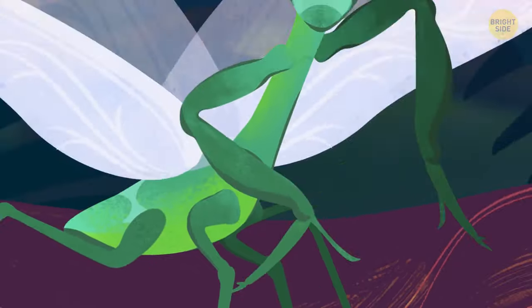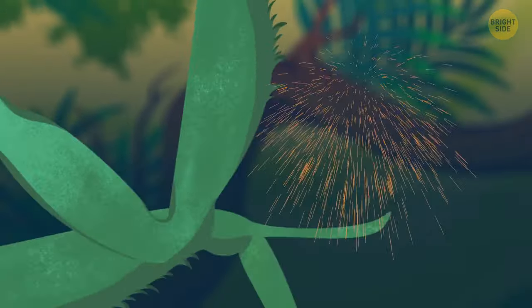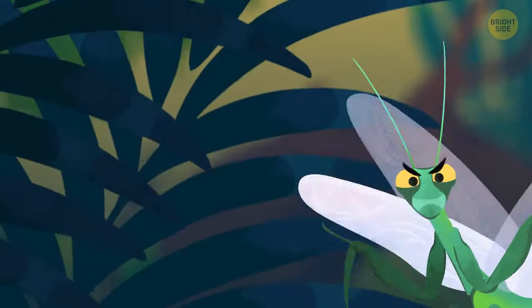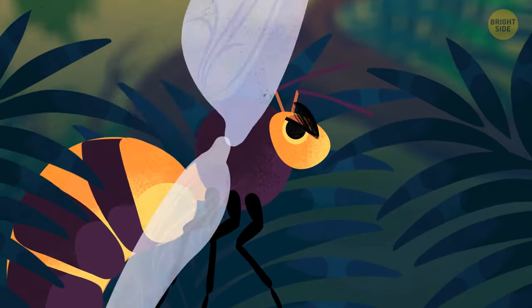The mantis is prepared and double-checks its equipment. It looks down at its front legs to make sure they're ready for anything. It's a game of patience. Who's going to show weakness first? The hornet swoops down and tries to sting the mantis. But the mantis is fast enough to move out of the way, but not quite fast enough to grab hold of the flying beast. It'll have to wait for the hornet to come around again.